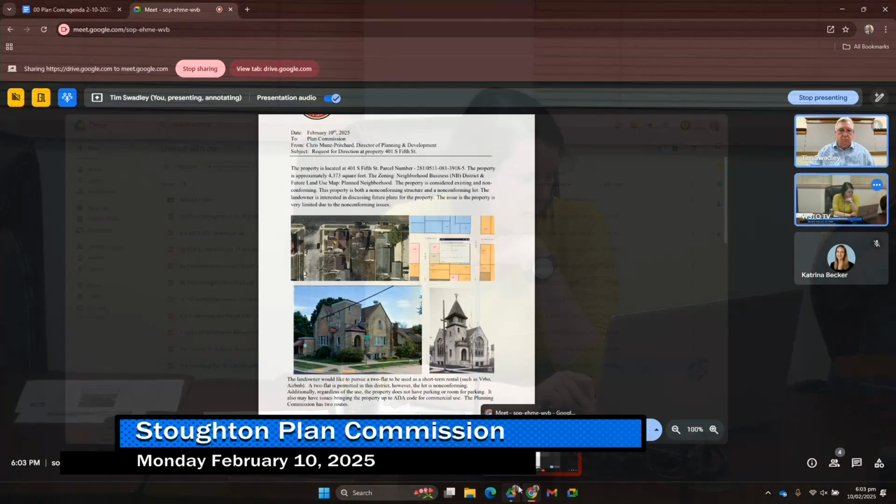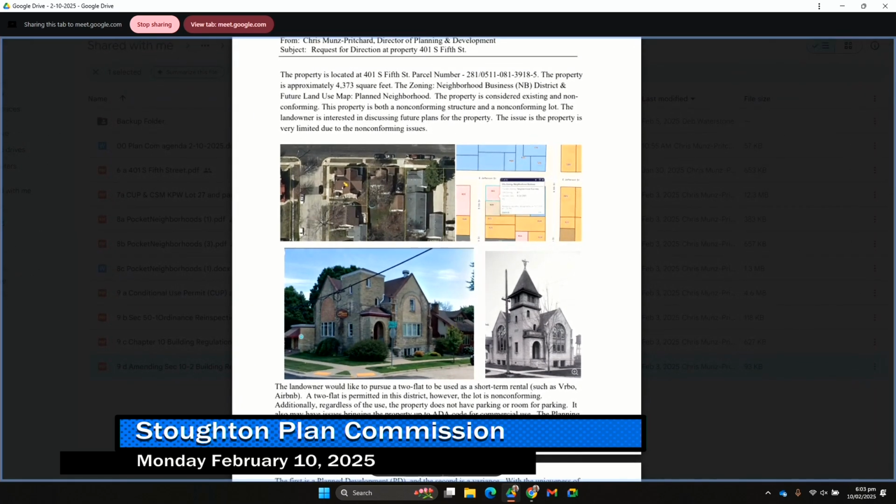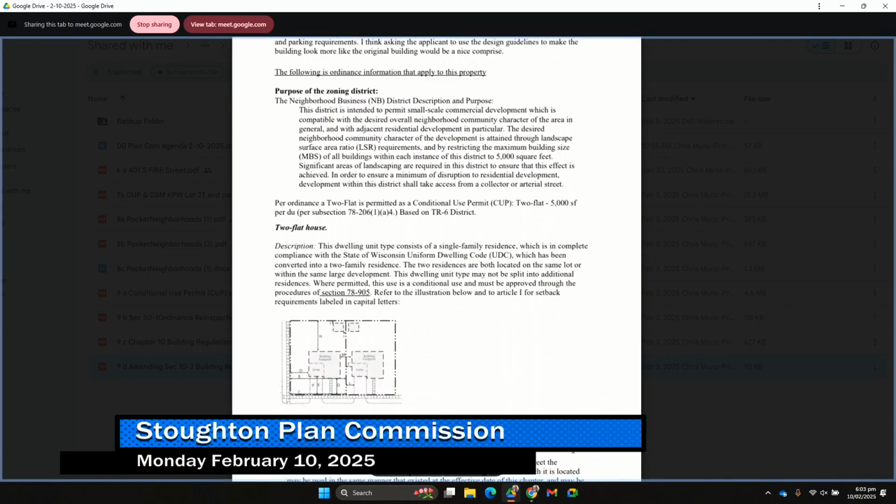The applicant, well, I threw it out there for you guys last meeting, and we're going to discuss it at this one. So the landowner would like to pursue a 2-flat to be used as a short-term rental, such as Airbnb. A 2-flat is permitted in the district. However, this is because everything on this lot is not conforming. It doesn't meet minimum lot size requirements, and it does not have room for parking.